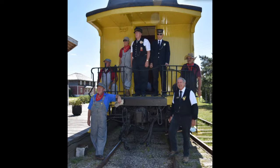I believe it's an HO scale, and it's going to be of the Canadian National line of how it was back then. Underneath him there is Graham Roy. He is another one of our volunteers who's been here for a very long time, and he's done many things.